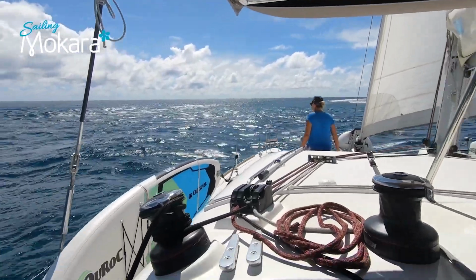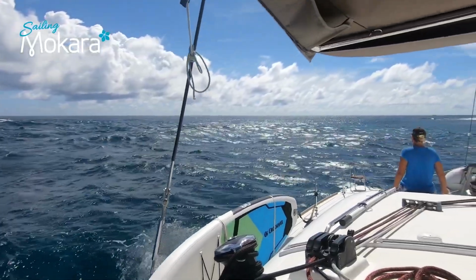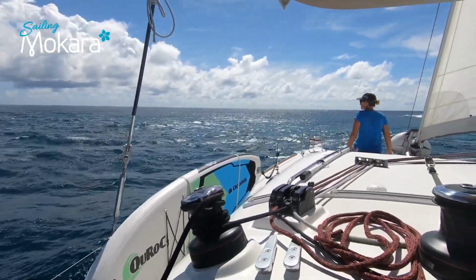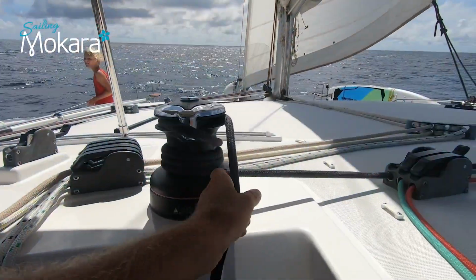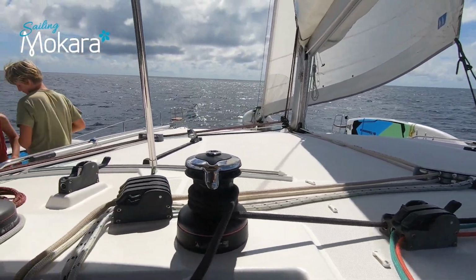We showed you the pass exit in our last video, and now we have a short sail ahead of us and should be able to head straight into Fakarava's North Pass when we arrive. So we're going to fill the genoa so we can head into the wind with the mainsail up.